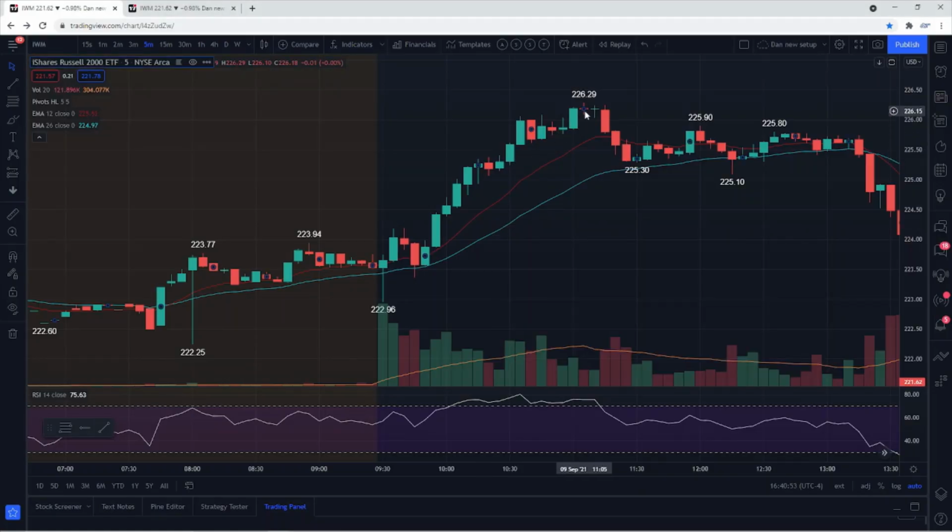So it took another 15 minutes of waiting patiently because we put in another higher low every single candle for another 3 candles. So that pattern was lost at 226.10. So as soon as 226.10 breaks, and I'm not waiting for candles to close, I'm acting as soon as the price breaks.